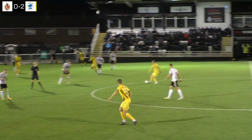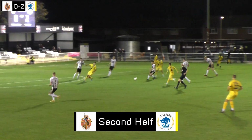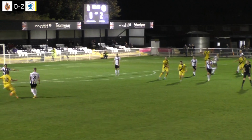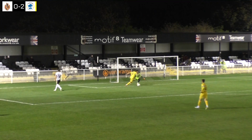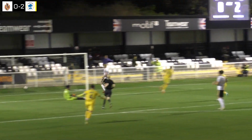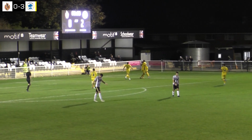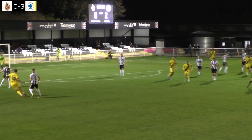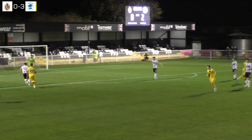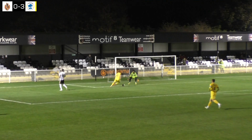I think it's us that's making the change. Oh, is it? There's a ball into the edge of the box there, and Boyle has to step in and win it back. And then it's given back to... Oh, he's given it away. And there's a chance for a third goal here. Oh, no. Chester have scored a third. Well, it's Anthony Dudley, the substitute.